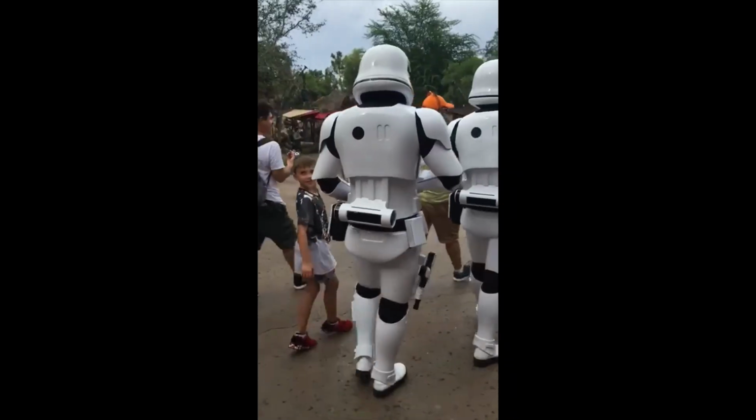You properly do feel the movement of being inside it, and it's not too sicky either. I'd say it's an awesome ride, especially for Star Wars fans. You properly feel like you're in the Millennium Falcon and you are going into space at light speed.